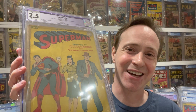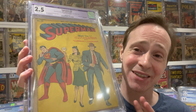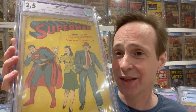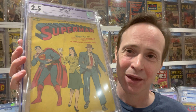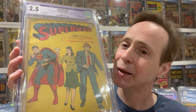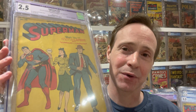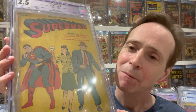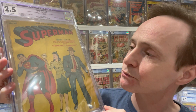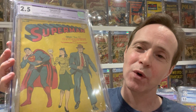I was able to talk the guy down a little bit more than that, but still it was an expensive book. It was around $1,100 for this book. And if it was unrestored, it would be around $1,300 roughly. So yeah, but you're probably wondering, why would I buy this book? What's so cool about it?